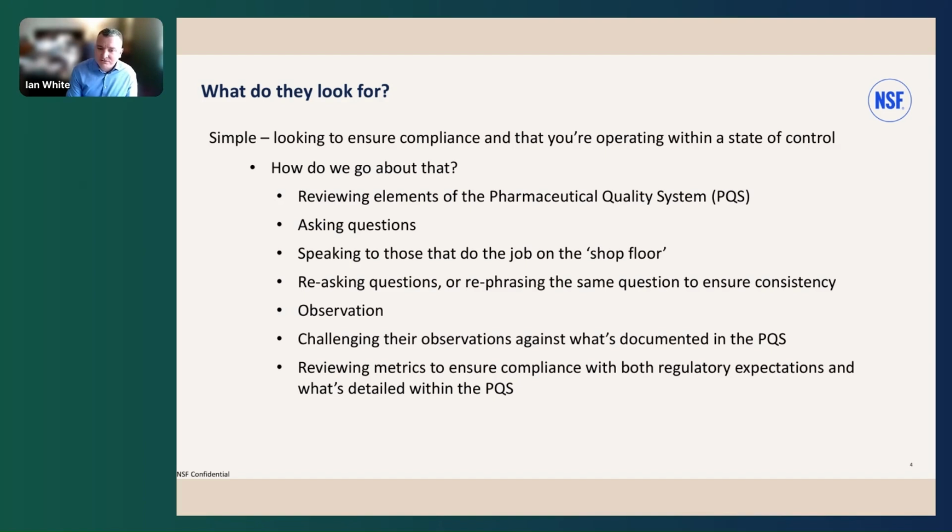They will, of course, look at elements of the PQS to ensure they are aligned with regulatory expectations and that you, as a site, are operating in adherence to what you've stated. This is often where the state of control element comes into play. For example, is a deviation being investigated and closed out in a timely manner? Is there consistency in the investigation of OOS results? Is the change control system under control, or are timelines consistently being missed and change controls remaining open?